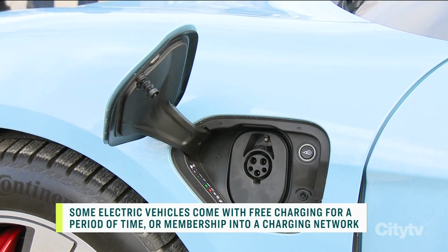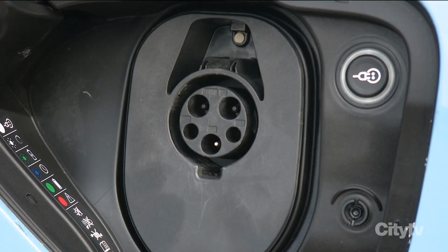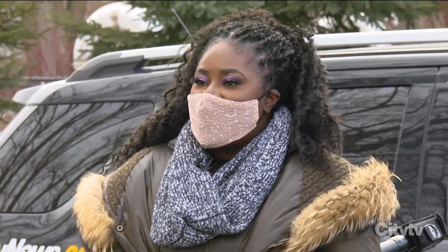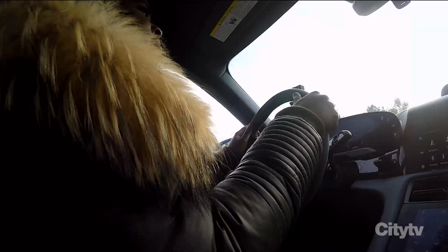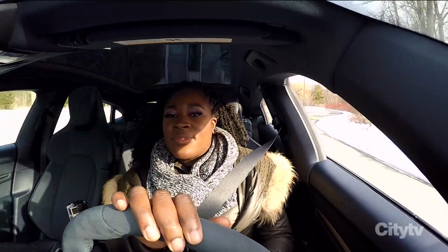You can plug your electric car into a regular wall socket, and those ones are really slow. It could take 3 days to get from 0 to 100. But you could also install a level 2 charger in your garage. You have to have an electrician come in and do it, but it really speeds up that charging time so you can get from 0 to 80 in just a couple hours.